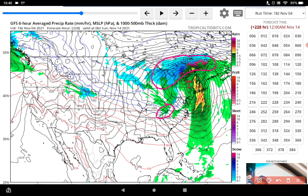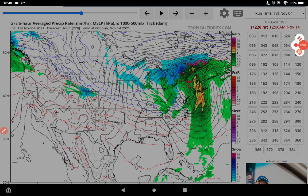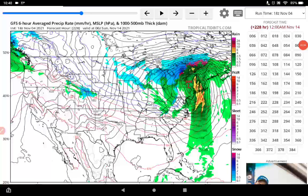So if you live in the US, anywhere between Virginia and New York, you should be looking at those systems that come out of the western US, because the models have been pretty consistent on a potential snowstorm that could be taking place.